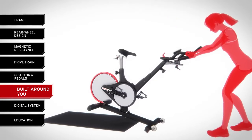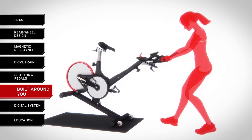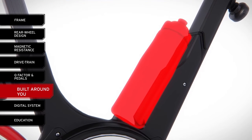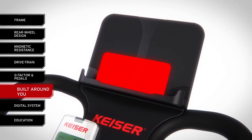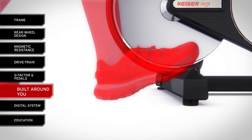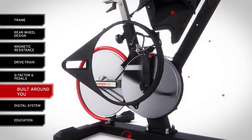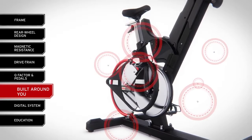With fewer parts and a lighter flywheel, the M3i provides a superior ease of transport. The bike's water bottle holder is incorporated into the frame design and fits both small and large sizes. The M3i also includes a standard media tray for holding cell phones and tablets, and a stretch pad to facilitate pre- and post-ride stretching. And to enhance ease of maintenance, we designed the M3i drivetrain to be accessed by removing just 8 Phillips head screws versus over 3 times more on some competitors.